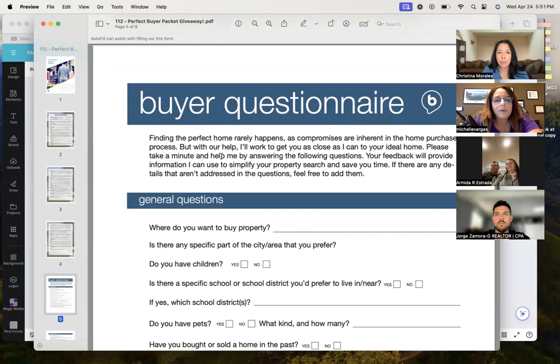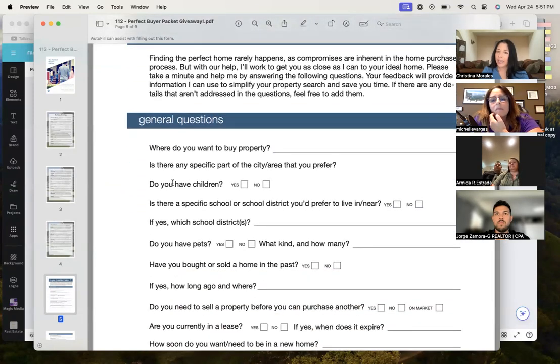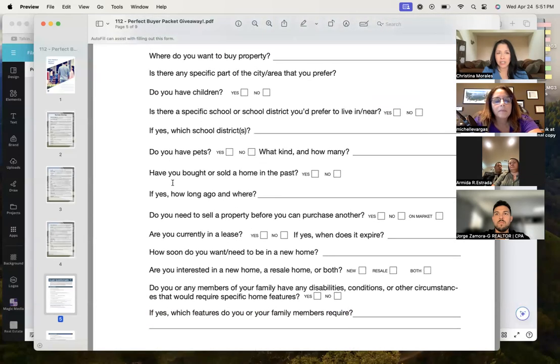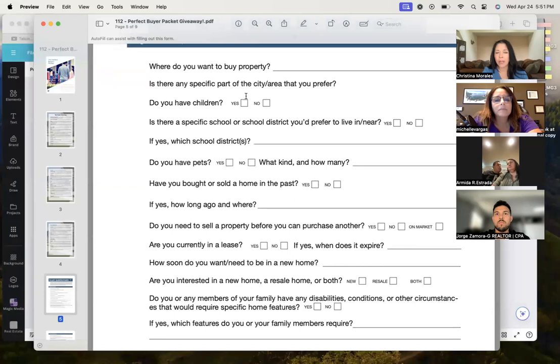And so this one has the buyer questionnaire on here, and it's laid out differently. It starts with general questions. Do you have kids? Where do you want to buy property? So things like this. If you know them and they don't have kids, obviously you're not going to ask them questions line for line if it's not applicable. But at the same time, with some of these, maybe you have to consider being politically correct, because you can't just assume somebody has kids or not, right? That's kind of a sketchy question. Do you have children? It could be invasive. Like, why do you want to know?